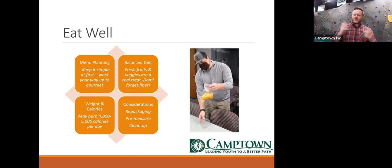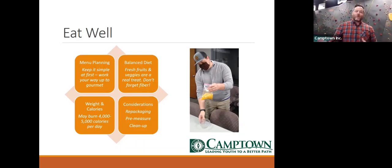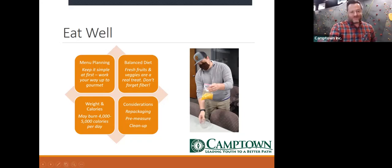And then just some considerations are thinking about repackaging our food. We'll look at some of our food options tonight. I've got a few behind me, and we'll think about which of those need repacking and how to do that well. We'll also look at how you might pre-measure, right, and save yourself the trouble and the stress of having to do that while you're cooking on a log or in a backcountry setting that's less than ideal. You're not in the kitchen, right? And then thinking ahead even on cleanup. How do you make it easy to just pack it up and go instead of having a bunch of dishes to do, for instance?